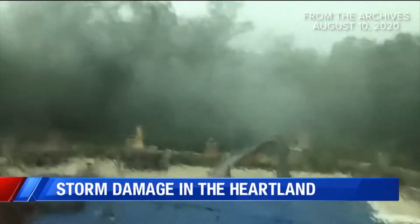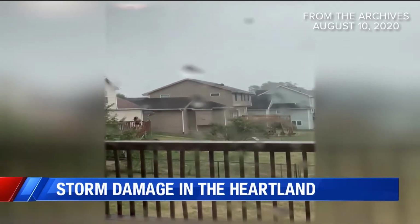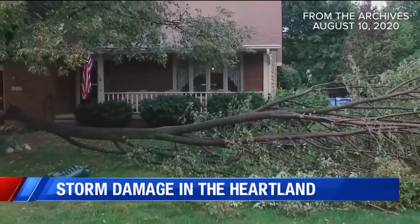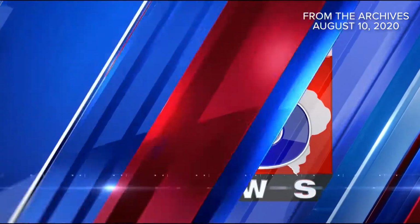Trees snapping like toothpicks in central Iowa tonight. Sheets of rain swallowing decks and pools. The severe storms leaving wreckage like this for many Iowans, so many at home because of the pandemic, watching the storms move through. Now the time to pick up what's left begins for so many. We have team coverage of the storm damage. Brandon Lawrence and Chief Meteorologist Brad Edwards are both live right now.